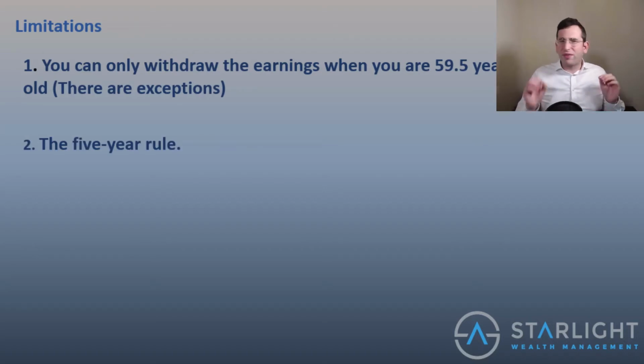The 5-year rule. This is a very odd rule. This rule states that from the first contribution until 5 years after that, you can't take out the growth of your Roth IRA. And when I say growth, I mean not principal, not the original amount, however you want to call it. The original amount is never taxed, is never penalized. It's only the growth that we're talking about here when it comes to taxes and penalties. So the 5-year rule states that when I contribute the first time, I have to wait 5 years to withdraw the growth of my Roth IRA.